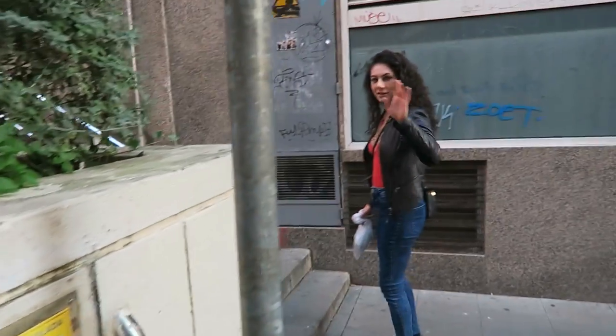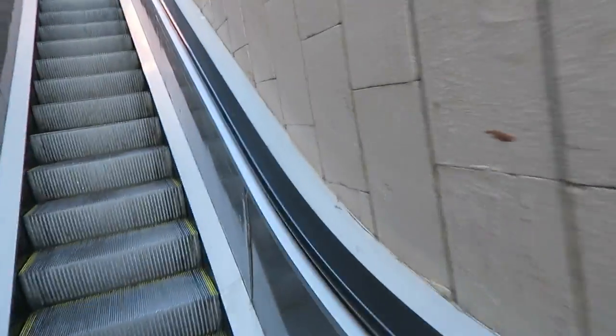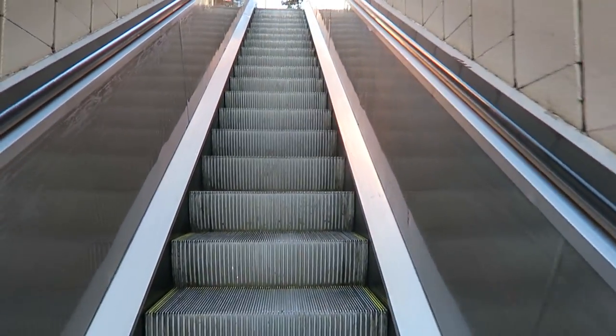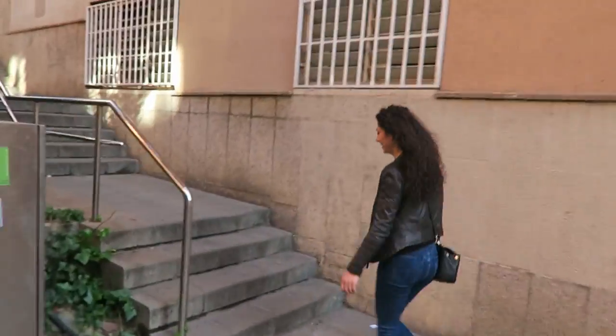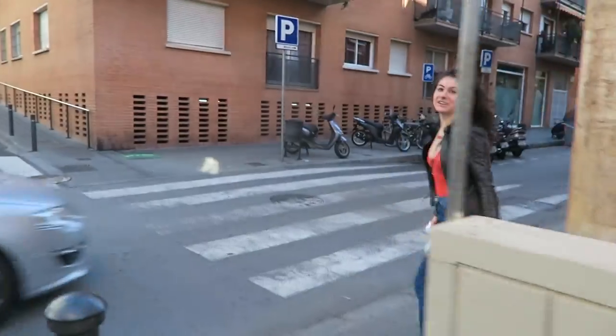I'm going with the escalator and she is going with the stairs. So, let's check out who is faster. Hello. Run. We won! Don't cheat it. This is totally... Peter, stop cheating!